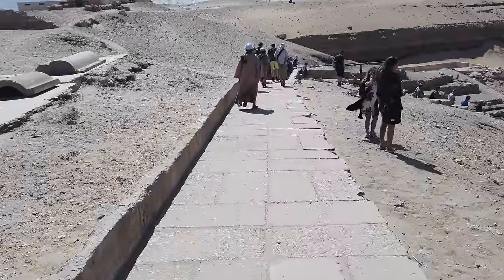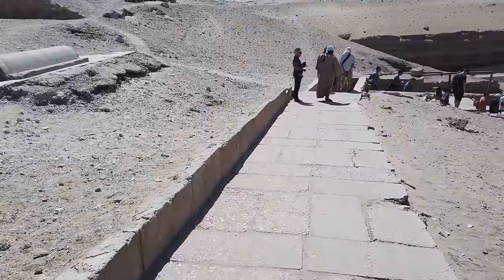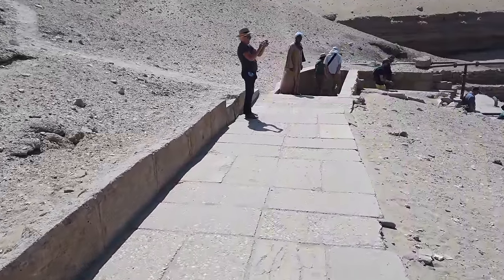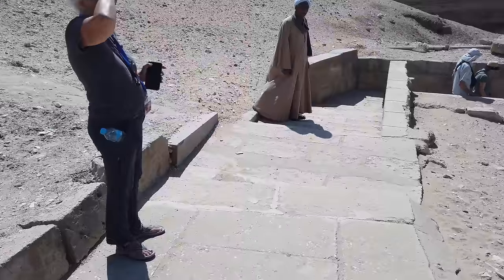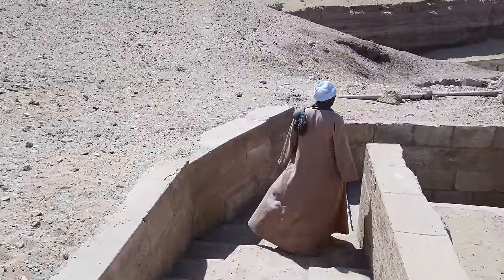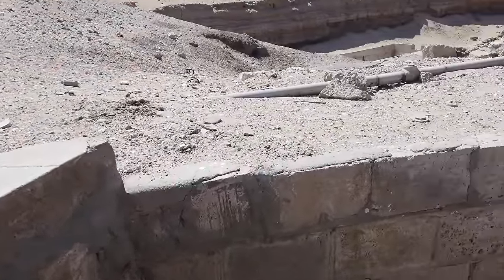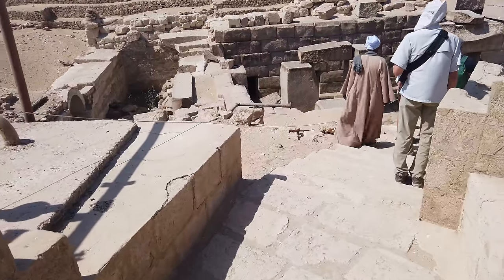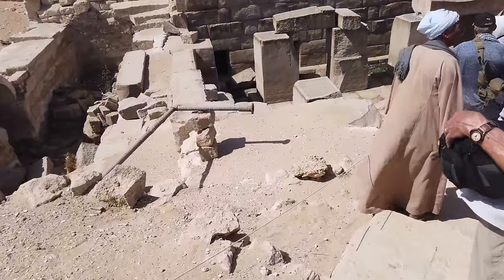Okay, the close sign has been removed. The rope across has been removed, and so now we're going to descend into the Osirion. What you're going to see from this view is only a little part of what it is.